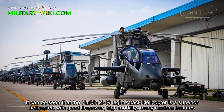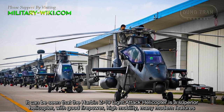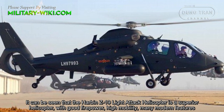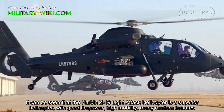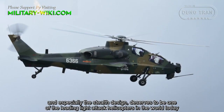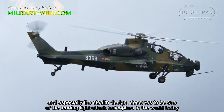It can be seen that the Harbin Z-19 light attack helicopter is a superior helicopter with good firepower, high mobility, many modern features, and especially the stealth design. It deserves to be one of the leading light attack helicopters in the world today.